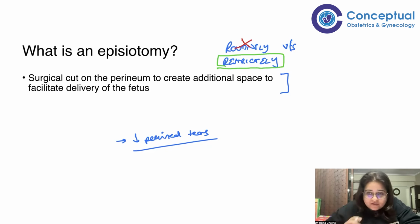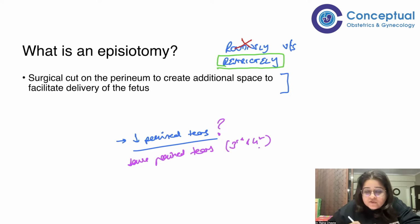Now, why does this thought come? Does it not prevent perineal tears? That is the question. Yes, it does. Episiotomy prevents severe perineal tears. When I say severe perineal tears, I'm talking about third and fourth degree, those involving the anal sphincters and the anal mucosa. But it is otherwise not useful. It doesn't prevent your first, second degree tears. So it's not going to help in any other way except preventing a severe perineal tear. And severe perineal tear, as such, happens only in certain situations. That is why its use is to be restrictive.